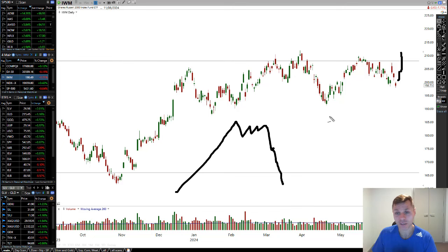It really does mean that it's going to be a big move. I see a 300 Russell coming, especially off the back here. Expect a big move out of the Russell. I've been watching the Russell for quite some time now, guys, and I'm waiting for that, because there are these opportunities that come past.